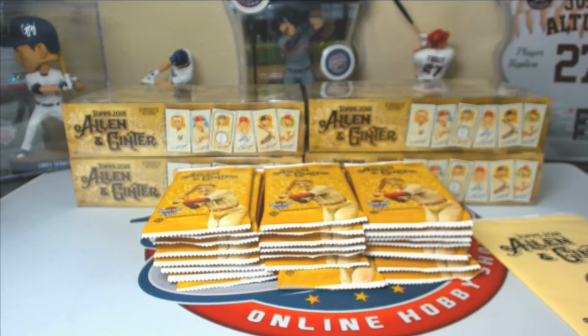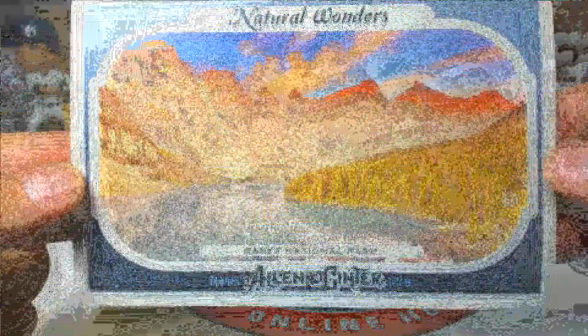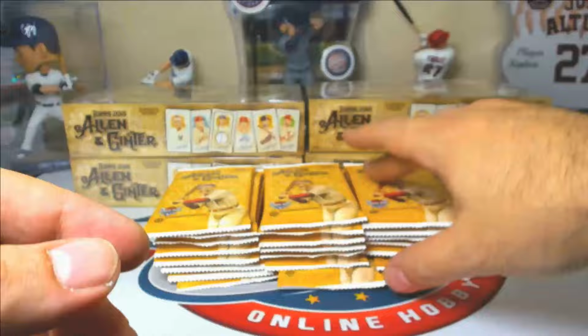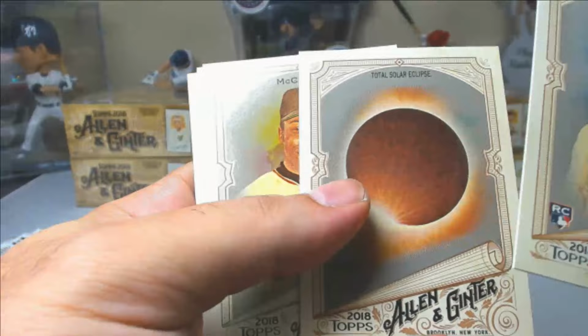Box loader. Another Natural Wonders. Banff National Park on this one. Same deal. Limited to 500 on those. We'll get those loaded up for you. Oh, here is our hot box. Okay, all cards will have the silver background, silver glossies on these, so we'll get all of these sleeved for you guys. Got to pick out where the SPs are, I guess, here.